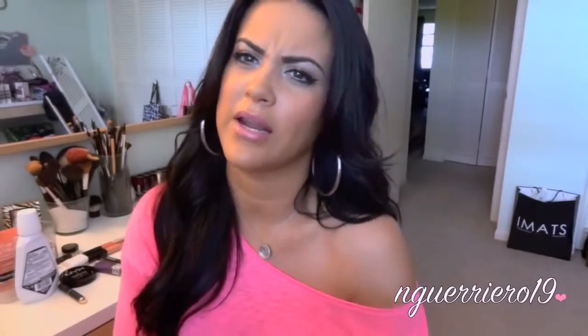You can find this little sample bottle, I believe, at Sephora in the front, where they have little samples and stuff. That's where I found mine, I think.